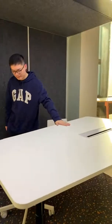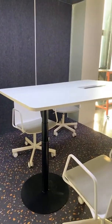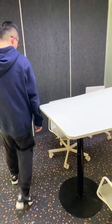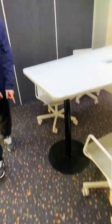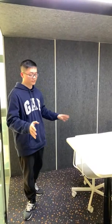This part right here is already furnished. We have already got some chairs and a meeting table. And if you guys do notice, we have put some floor mats right here. In this case, it is much easier to maintain cleanliness in the future, because since we're using the floor mats, if it gets dirty or dusty, you could just use the vacuum machine to clean it up without using any mop.